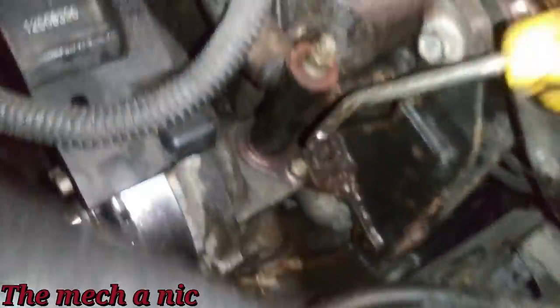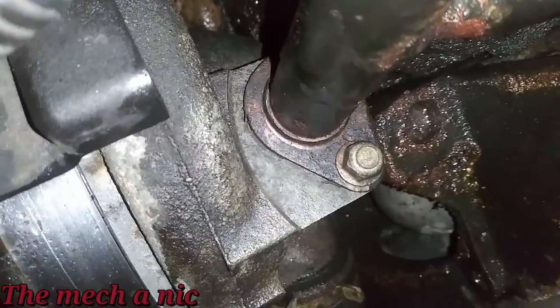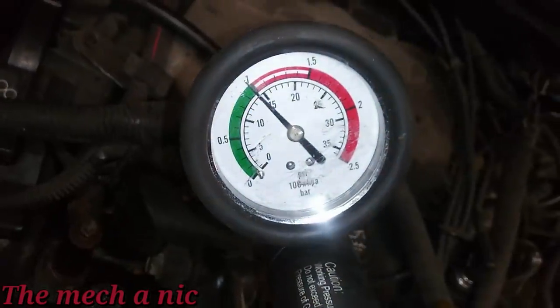Go ahead and blow off the system just to show you guys. Absolutely no water seeping out, and we are still holding pressure. Finally, something went according to plan.